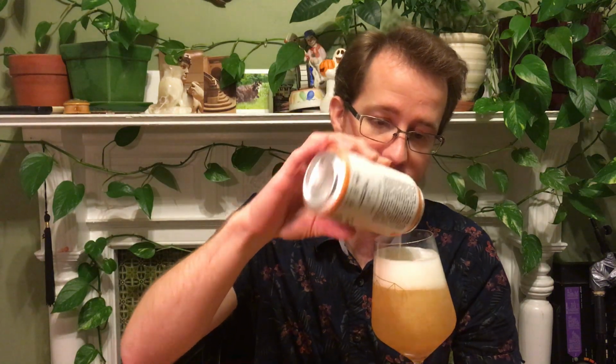And this will probably be extra citrusy. We'll see what the funk level is like. I'm just gonna pour the rest because the head is beautiful. It's pretty hazy, lots of carbonation. I'm really big on the orange. The lemongrass in the aroma is kind of subtle. Coriander is there too.